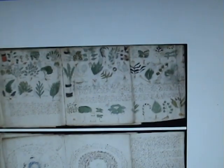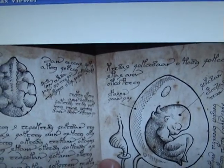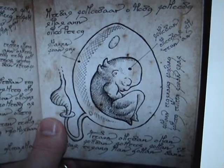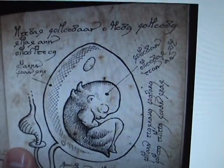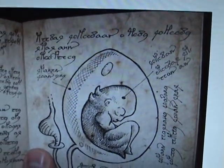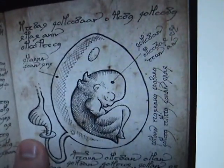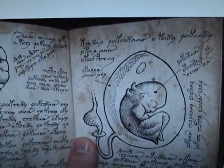I know that's a very odd theory. But in one of the pictures, we actually do have what looks like a fetus in an egg or something. And it kind of looks human, but it's not. Now that goes into my premise that maybe whatever had this thing was trying to grow humans.